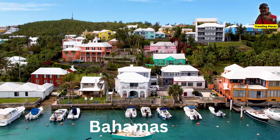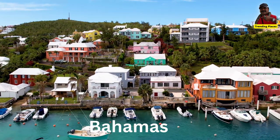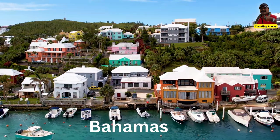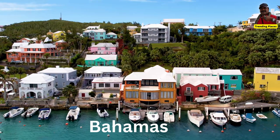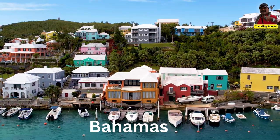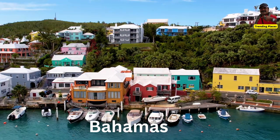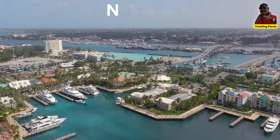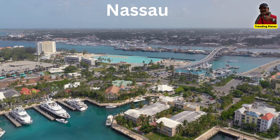Some of the must-see attractions in the Bahamas include the capital city of Nassau, which is located on the island of New Providence and is a popular destination for tourists. The city is home to many historical sites, such as Fort Charlotte, which was built in the 18th century and offers great views of the city and harbor.